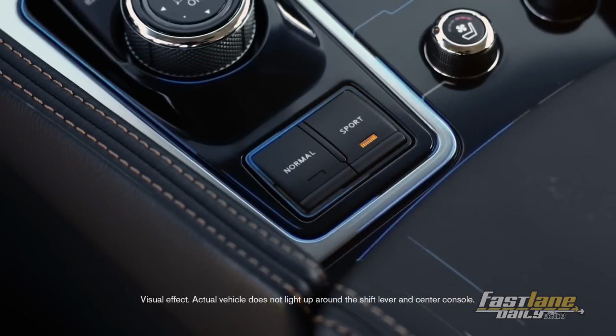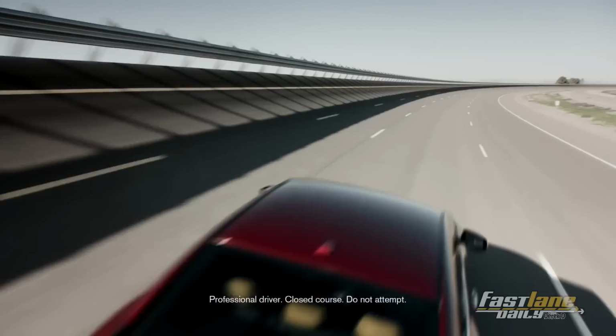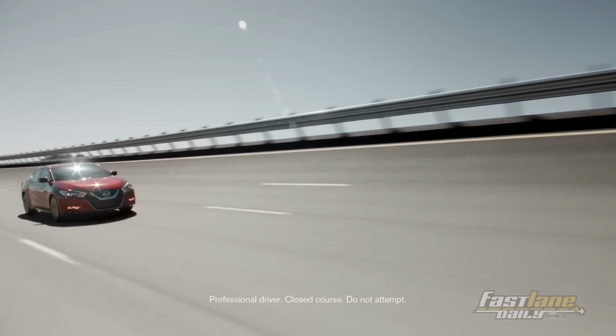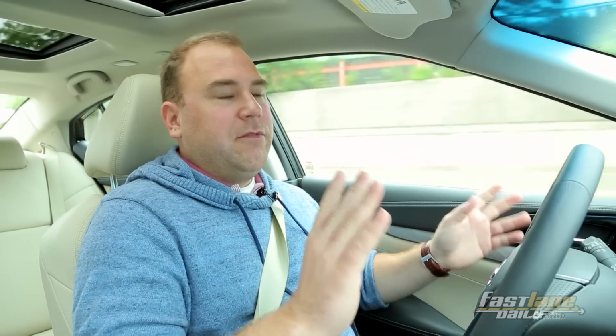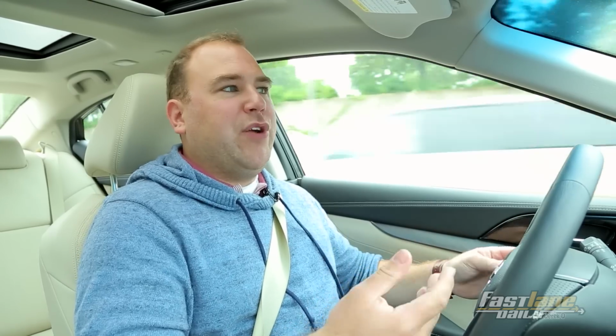Right now we're in sport mode, which basically gives us instant power and pipes in a little bit of the extra natural engine sound. This is not like the four-cylinder Mustang, which sort of makes up for the lack of growl from the four-cylinder by digitally recreating aggressive noises.